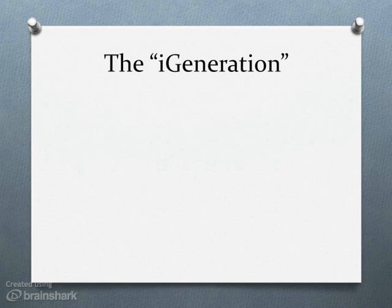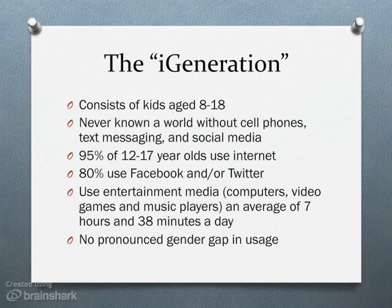Now I'm going to talk about the I generation. The I generation consists of kids aged 8 to 18. These kids have never known a world without cell phones, text messaging, and social media. 95% of 12 to 17-year-olds use the internet. 80% use Facebook and/or Twitter. And the I generation's use of entertainment media averages 7 hours and 38 minutes a day. And there is no pronounced gap in usage of the media between genders.